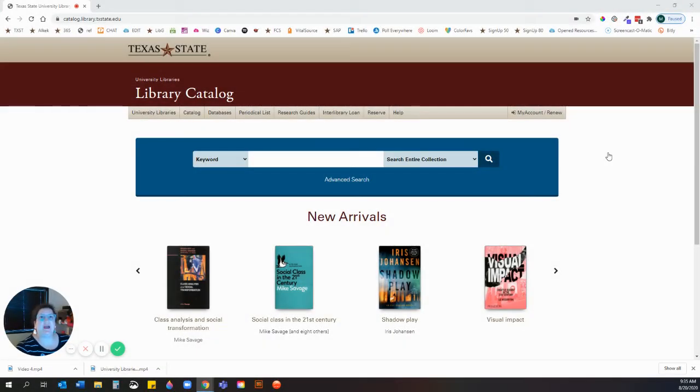Now I'm going to show you how you can access an ebook so you can read it online, download the PDF, how you can access streaming audio and video, and also how you can get to our documentaries and films that are available through our research databases. To begin, we're in the library catalog, and this is how you can search for specifically ebooks.